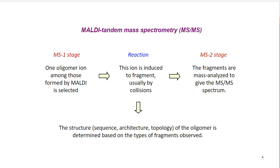We first ionize the sample and measure a mass spectrum, that's the MS1 stage. From the distribution of ions obtained, we select one, and we cause this to fragment most frequently by collisions, that means thermal or mechanical activation. Then in a second stage of mass analysis, we measure the mass-to-charge ratios of the fragments to obtain the tandem mass spectrum. From the fragments, then, we reconstruct the primary sequence, or we derive information about the architecture or topology of the polymer.